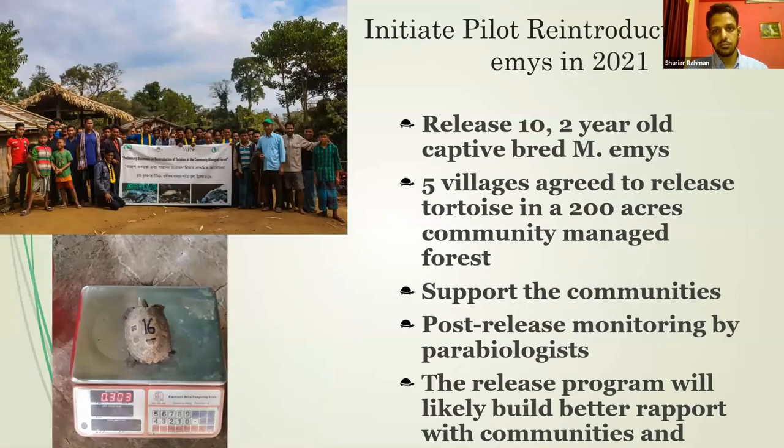So we are planning for a pilot reintroduction of Manouria emys next year. And as you can see, there's a picture on the bottom left of some of the individuals. In 1 year, an individual has grown to over 300 grams, and we expect those individuals to reach about 500 to 600 grams. And we have already been in dialogue with the local villagers. One community managed forest, around 200 hectares, has agreed to work with us and release the captive bred baby tortoises.